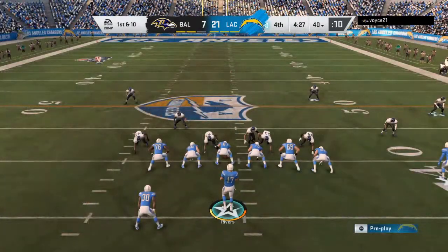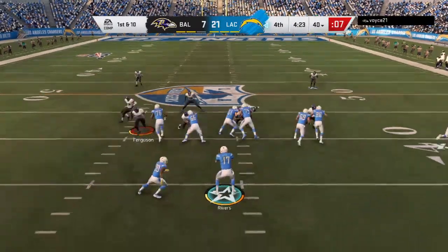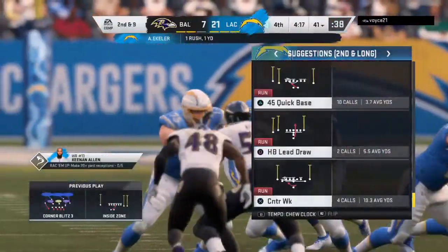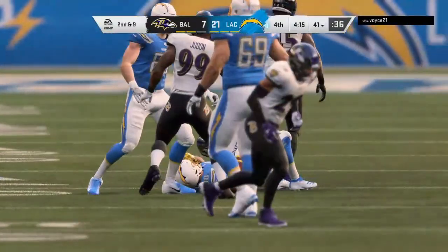Ready? Flag 15! Here we go, here we go. Running on first down, Eckler. And not much room to operate as he'll get this up only to about the 41. Credit him with a 1-yard gain there to make it 2nd and 9.